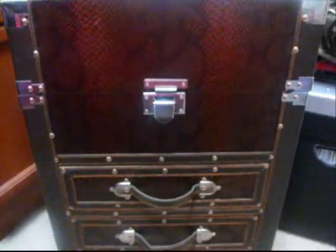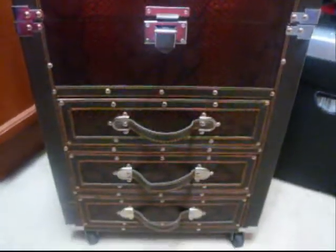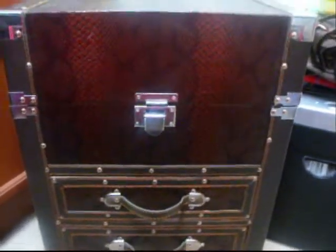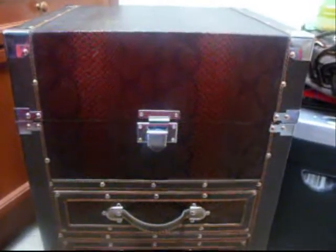This here, what you see, is the container that I have. It is a three-drawer container, and the lid opens up. So let's go ahead and get right into it.